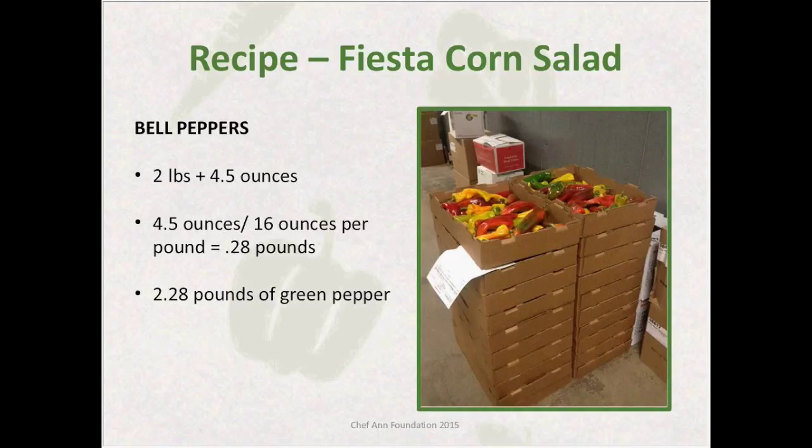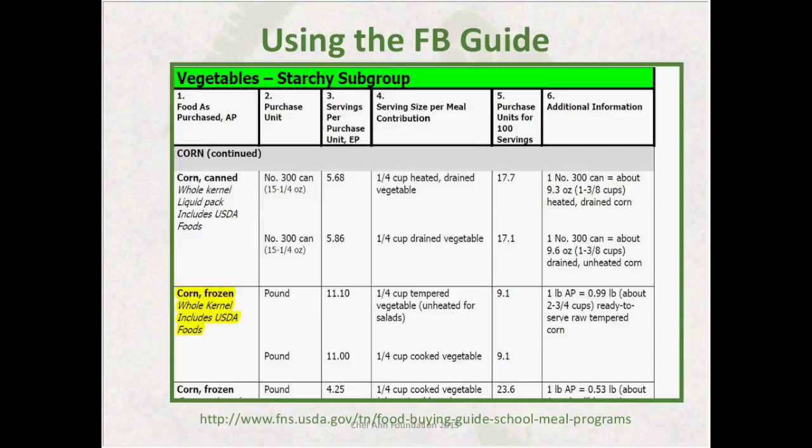We're kind of going back and forth between green pepper and red bell pepper. I did whatever's in season or local for you. Go ahead and choose, and you'll see in recipes you can interchange produce like that easily. Okay, let's go to the next slide.